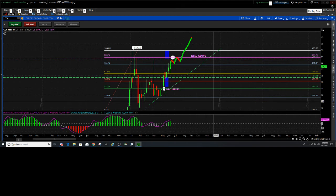I'd expect price, once it gets to my measured move, we're going to come back and test the breakout, which is also the previous high. Okay, so this is what it's going to look like, considering we stay bullish in this name.